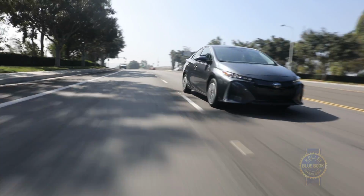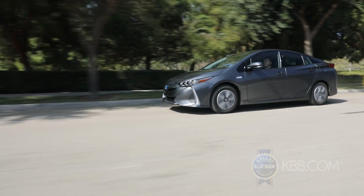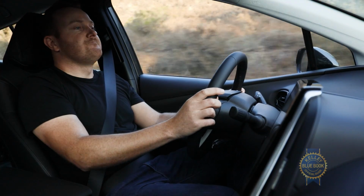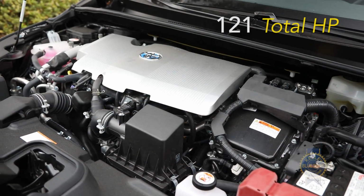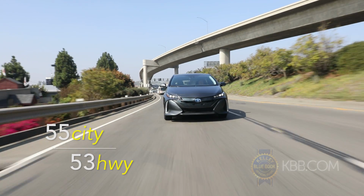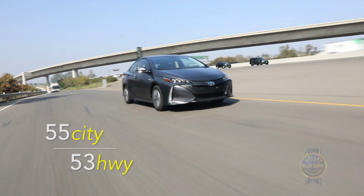This redesigned suspension, combined with a low-mounted lithium-ion battery pack, enables the Prime to change direction just as quickly as the standard Prius. Road and wind noise suppression is a wash, though, clearly, engine noise suppression goes to the Prime for the first 22 miles. After which time the 1.8-liter gasoline engine kicks in to deliver an additional 620 miles of driving range while returning an EPA-estimated 55 mpg in the city and 53 mpg on the highway.